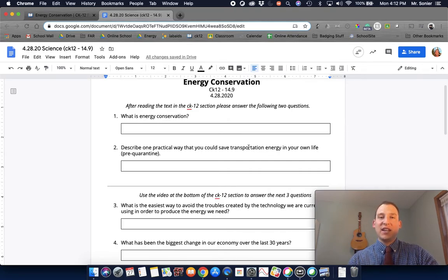Now, unfortunately, in our case right now, in this quarantine, I know personally, if you've heard me talk about it before, I drive almost 45 minutes to school every day. And right now I'm driving obviously quite a bit less. So let's talk in terms of that as far as pre-quarantine life. So assume you would be going to the store like normal, going to school like normal, however you would normally get from point A to point B for all of those pre-quarantine things. Consider those while you're answering that question.